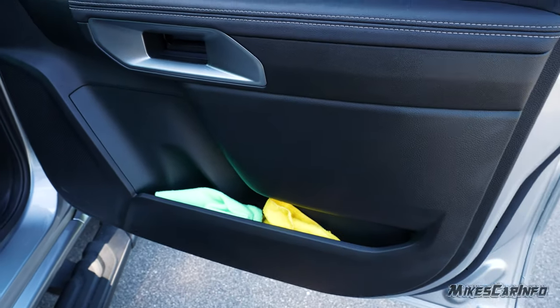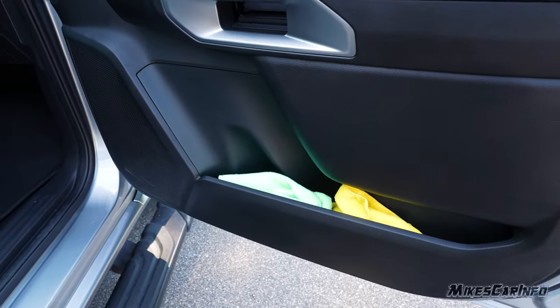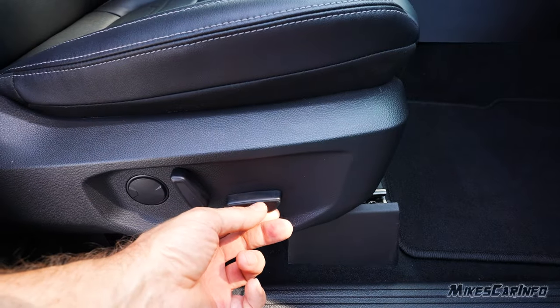And then you have the large pocket there at the bottom. It's kind of limited. It has the hard touch surfaces down here. Here's the threshold, and here is the seat. Now it's a power seat, and it goes up and down here for the passenger.